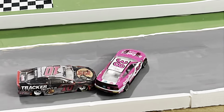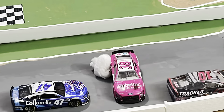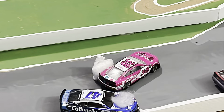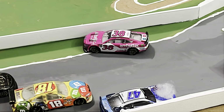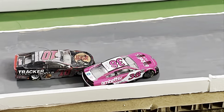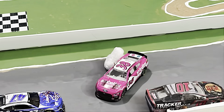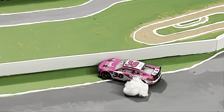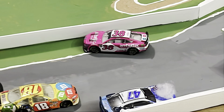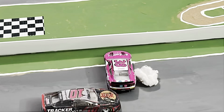Let's take a look at this again. Gillen gets turned by Gragson trying to block him. He hits the inside retaining wall. He comes back on the track, and Stenhouse hits him hard. And Stenhouse right there fails to avoid the wreck. Let's take a look at this one more time. I'm guessing Gragson had a huge run, and Gillen wasn't able to react in time, so he tried to block. And unfortunately, it didn't work out for him, and Stenhouse innocently involved in the wreck.